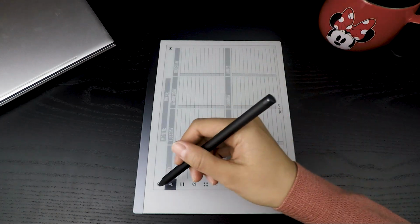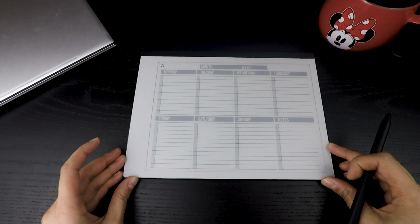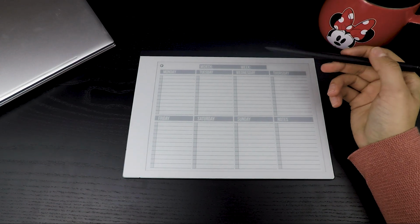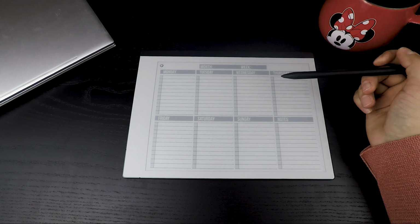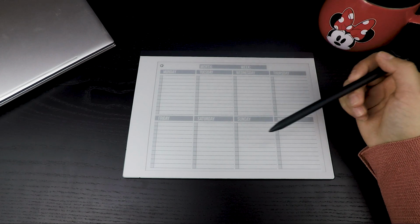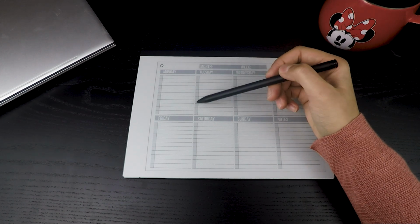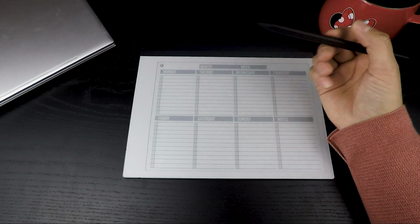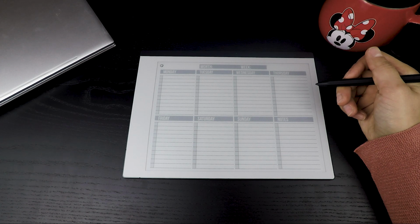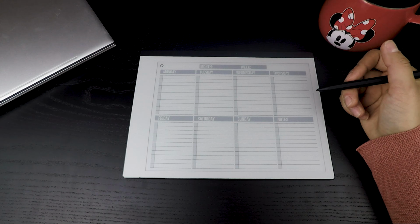I love using this weekly planner for getting ahead of my week, to fill this in on a Sunday evening on what I want to accomplish during the week. This really gives me a good overview on what needs to be done that week. Also, I made some boxes here that you can check whenever you finish something. I think this is the most satisfying part of having a to-do list or a weekly overview.